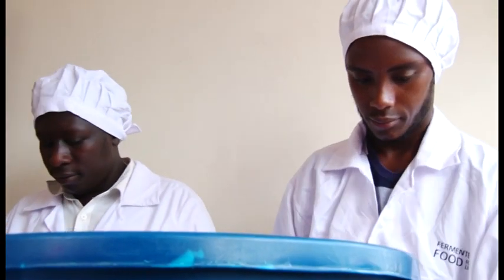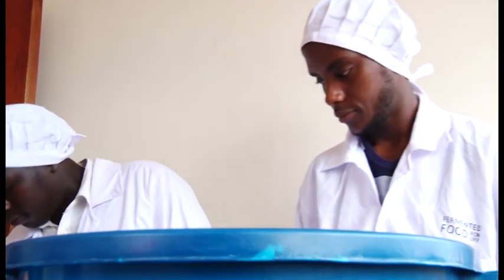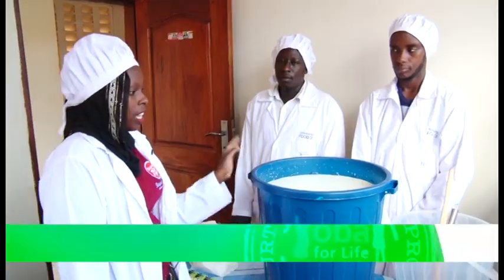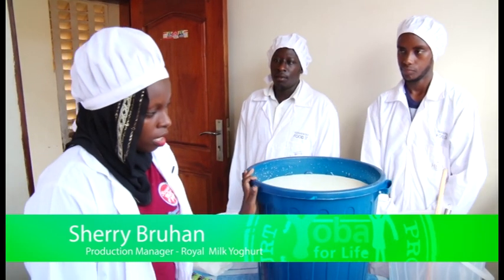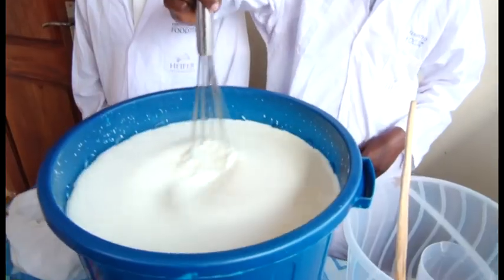Here in the heart of Masindi, Sheri has a dedicated group that she works with daily to produce yogurt. After 8 hours, it has fermented. Now they're going to put vanilla.